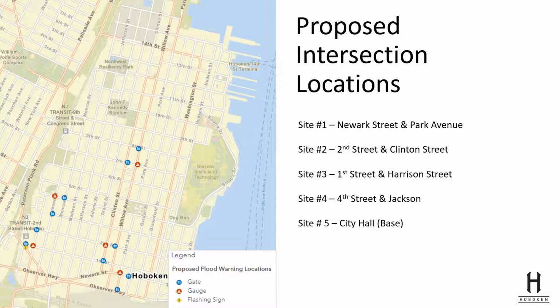So what I'm trying to get at is that there's relative certainty of a lot of these locations having a higher vulnerability to flood risk, but what is underlying is that the intersections that are in red are different than the gate locations. So the gate locations are not necessarily an indicator of a flood prone intersection, but the gates have to be placed at the intersections that precede these intersections in our transportation network.